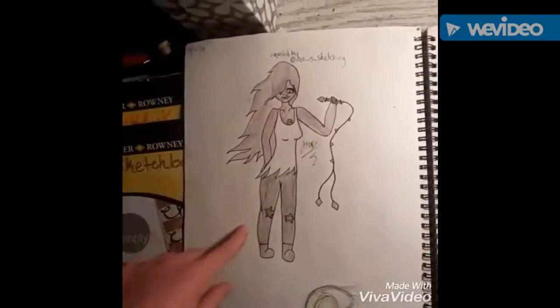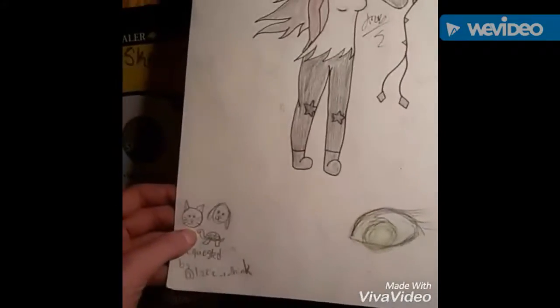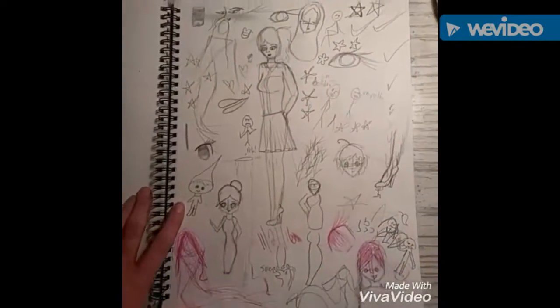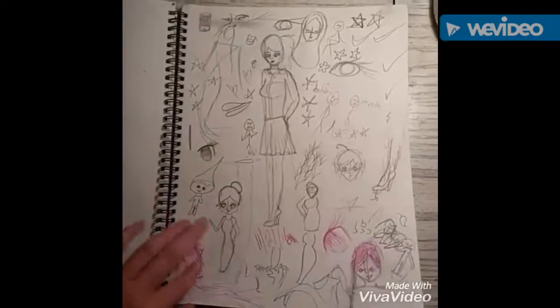And then this is Amethyst in her new outfit. And then just little things and an eyeball. And I was bored in my Spanish class. Yeah, so I just did this. A lot of random stuff.